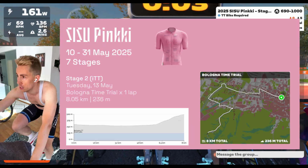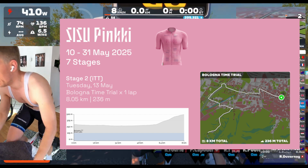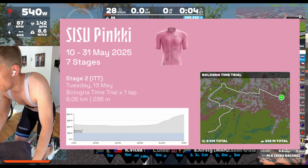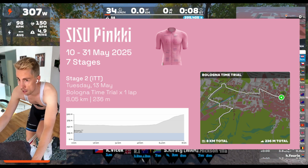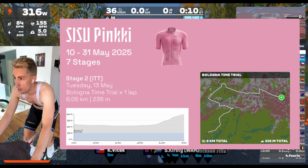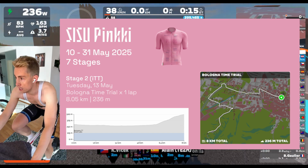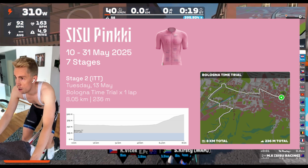Today we're tackling one of Zwift's most iconic time trials, the Bologna TT. It's a replica of the Giro d'Italia prologue raced in 2019, just 8 kilometers long but packing over 230 meters of climbing. This one is all about smart pacing. The first half is flat and fast, but the real test begins at the base of the final climb, 2.1 kilometers at a brutal 10% average gradient.